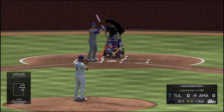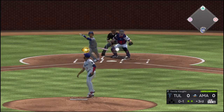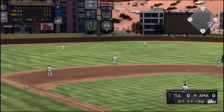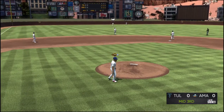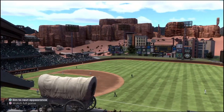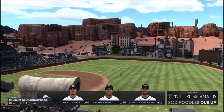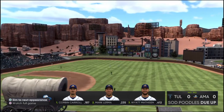Carlos Sepulveda will stand in for the second time now as he looks at a called strike. It's nothing and one. Lifted the other way out to left center. Left fielder is on the move. He makes the catch. What a play on the run to end the inning. So they breeze through this half of the inning. We'll move on to the bottom of inning number three, and we are tied nothing nothing.